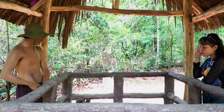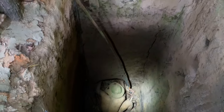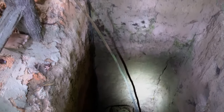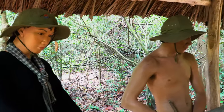The Vietcong dug about 250 kilometers of tunnels with just the simplest shovels, without any machine. One person dug underground, one delivered the soil, one stood underground to get the soil, and one woman took it away. That soil was used to fill bomb craters.